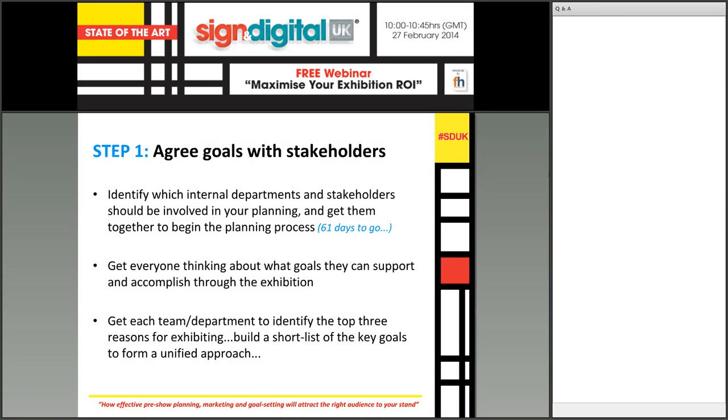Step 1, agree goals with stakeholders. Due to the number of goals that exhibitions can be used to achieve, all too often different people within your organisation might have different and sometimes conflicting reasons for being there. The smaller your organisation, the easier it might be to agree common goals of exhibiting, but this isn't always the case. It's generally down to the number of stakeholders involved.